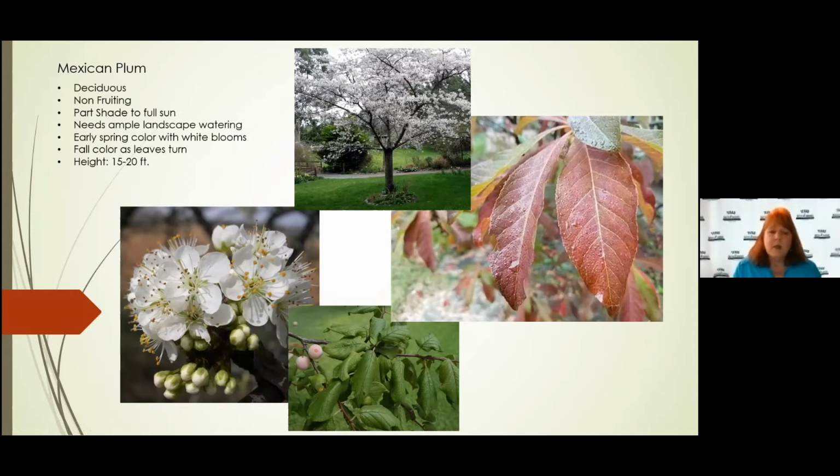It has these little berries on it in the spring after the flowers have faded and the leaves come out, and it produces a fruit. And so therefore you might want to check that out. It might be a little messy on a patio, but in this picture here, they have it out in the landscape, and it's very nice.